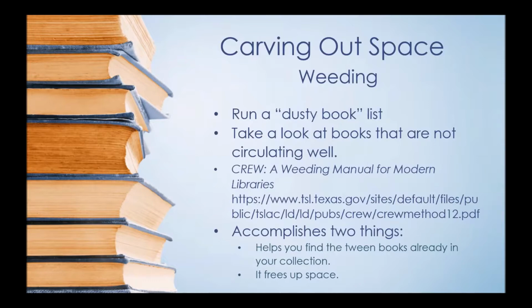If you're not familiar with the CREW method, I do have the link here that you can take a look at. It's a wonderful way to go through your weeding process, which some librarians love, other librarians consider a necessary evil. So if you ever do need tips or tricks or motivation, CREW is a good place to go for that. And weeding will accomplish two things. It will help you find the tween books that are already in your collection, and it will free up space for your tween collection.